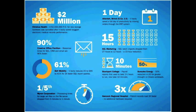Another one of these, SunCoke Energy, they also had a query problem related to their business intelligence app, Cognos, running on Oracle. They upgraded their network to 10 gig. They upgraded their storage to an all-flash EMC array, but it still wasn't enough. In fact, after months of troubleshooting, they had this query that just couldn't cut it down any lower than 25 seconds. After they tried V-locity overnight, we dropped it to 15 seconds, and they just couldn't believe it. We delivered a 53% reduction in I/O to SAN.